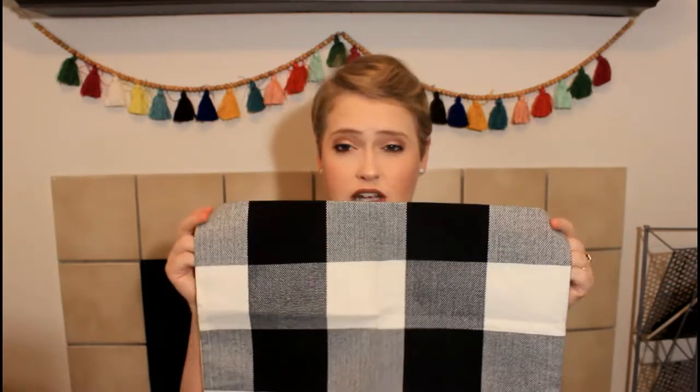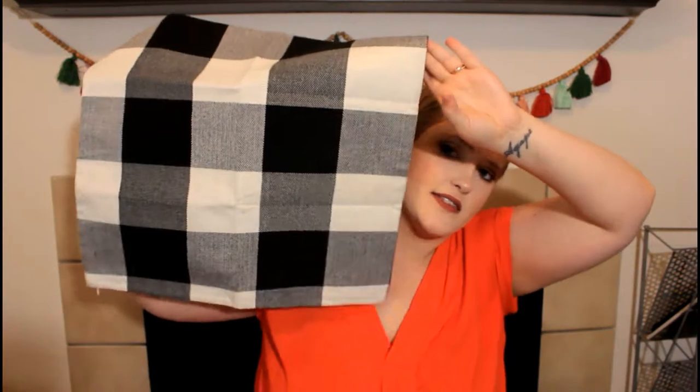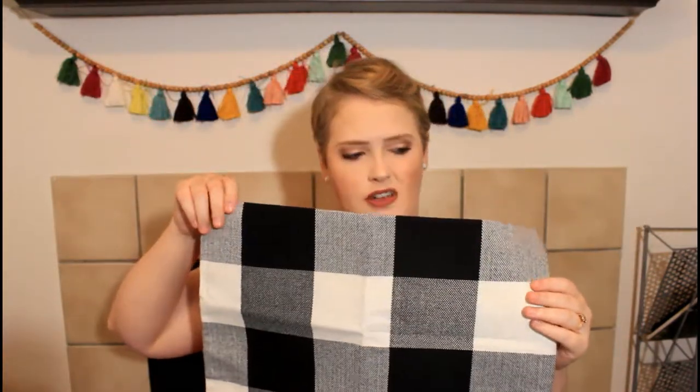These are super nice too. I want to say I paid under 20 for two of these. The only thing is these don't come with the inserts, but I do have inserts that will fit this size. But these are really nice. They're not super scratchy, which you can never know getting this type of fabric. It's nice. I think it's pretty, and it just makes me excited.